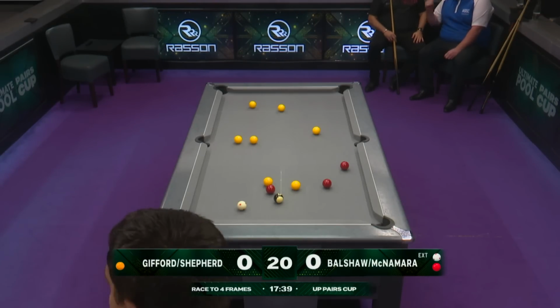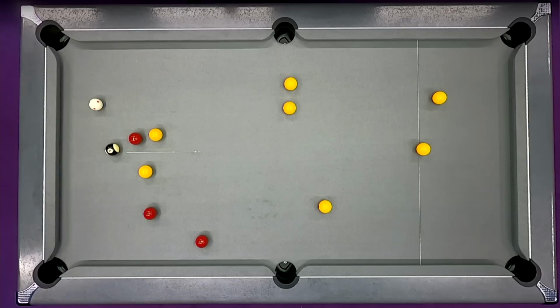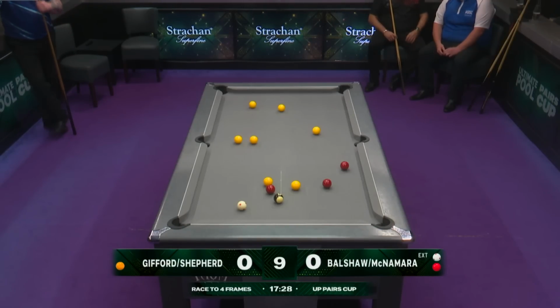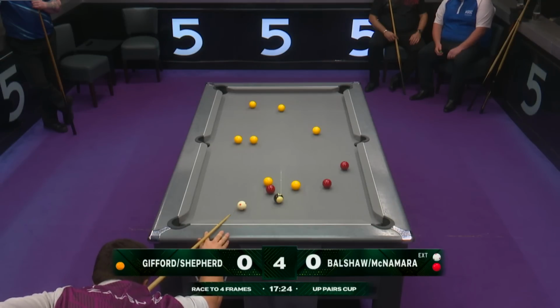How big is the opening frame in these matches? And we're back there again, aren't we? Welsh pairing here should win this frame. Big discussion about it. But for me, you just drop this in, frame's there for the winning.